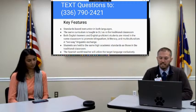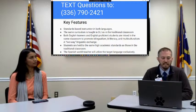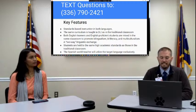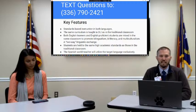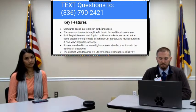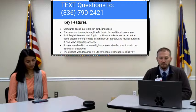Both English learners and English proficient students are mixed in the same classroom to promote bilingualism, biliteracy, and multiculturalism. It's a two-way linguistic exchange. Students are held to the same high academic standards as those in the traditional classroom. So the expectations are the same whether they're in the dual language program or whether they're in a traditional kindergarten classroom. And the Spanish world teacher will utilize the target language exclusively.